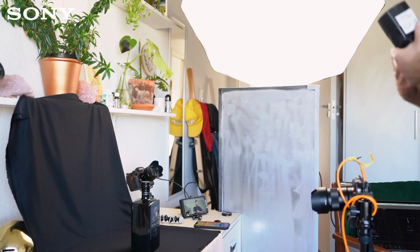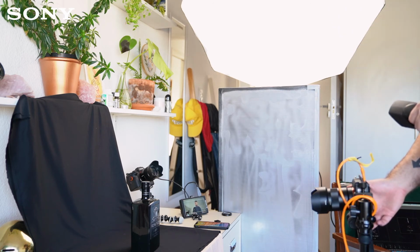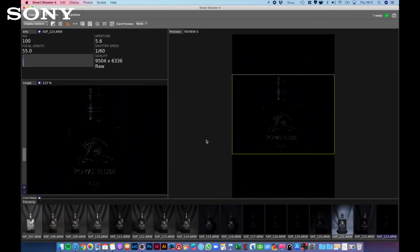Now I'm using off-camera flash for this because I wanted to adjust where the light is, and try to make the image quite exciting by adjusting the angle of the flash and putting it in different spots. So I'm going to show you what the image looks like now without any flash at all. The image is completely dark, very, very dark. There's nothing going on there that's too exciting.